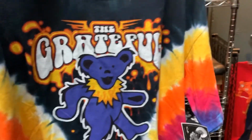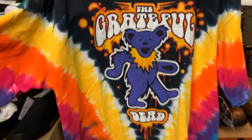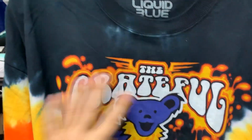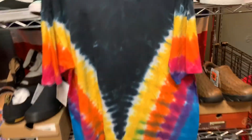Guys, I'm not a Grateful Dead fan at all. I never really listen to their music, but I can appreciate this really awesome liquid blue t-shirt. It is an amazing tie-dye. That is awesome.